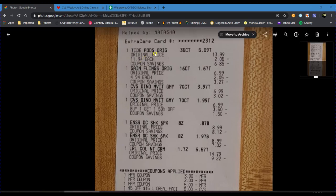So we had the Tide Pods 35 count at $11.94, the Gain Flings the 16 count at $4.94. There's the 2 CVS brand multivitamins. They are on sale this week, buy one get one half off. So just disregard those. And we had the 2 Ensure multi-packs at $8.99 a piece.